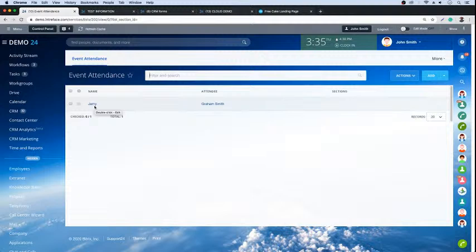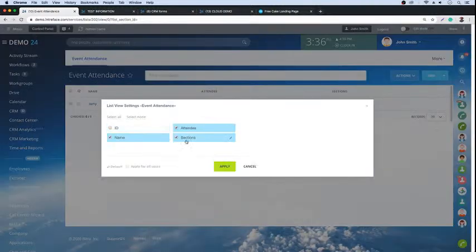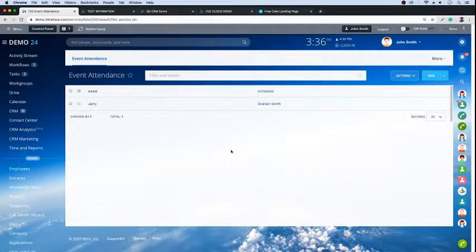So again, for those of you that are new to Bitrix or you don't know that this module exists, Bitrix has a lists module. The lists module allows you to create new lists, and a list is essentially a set of fields that you want to collect data for. You can see in this list that we have name and attendee. Those are the only fields that we've created. You would want to add as many fields as you want in here.